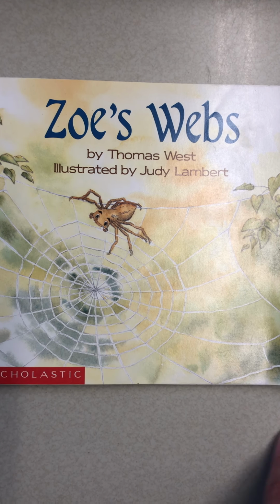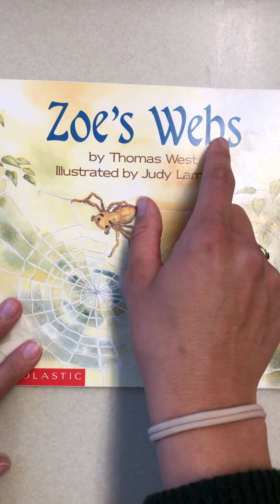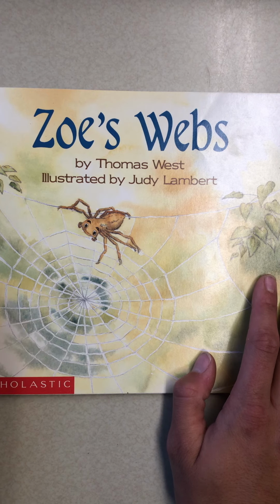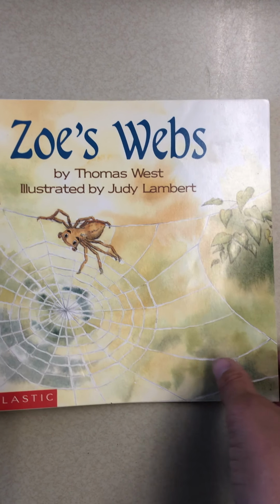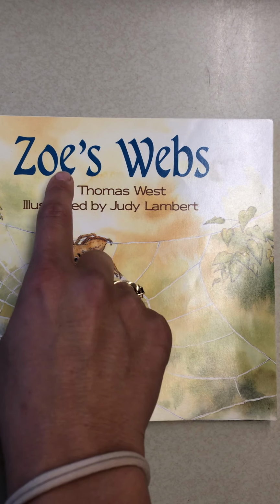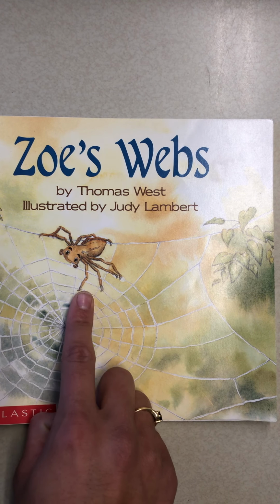So today for this read aloud, we are going to be reading Zoe's Webs by Thomas West. And before we read any of our books, let's do a sneak peek. So for the cover, I see there's a spider. And as I look at the title, I can see a name. I wonder if our main character's name will be Zoe.